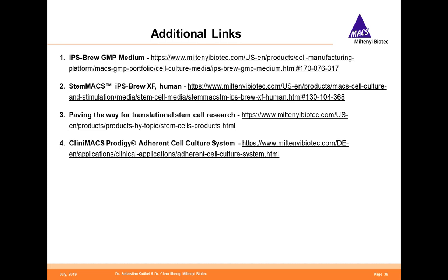For the MSCs, from 2 to 3 5-layer cell stacks that can be used in parallel, we can harvest roughly 200 million to 800 million MSCs, roughly within 20 days, depending also on the starting material from various tissues that we can put in, like bone marrow, umbilical cord, adipose tissue. And again, the cell numbers also depend on the quality and quantity of the starting material, as well as the expansion time.